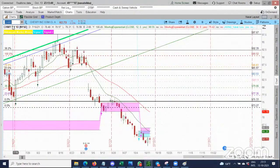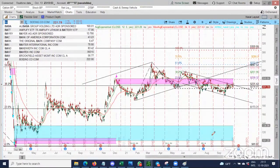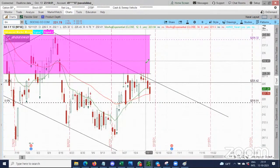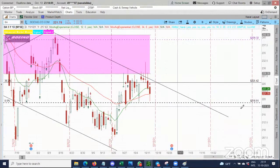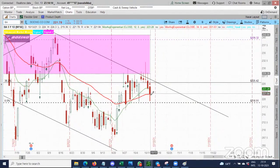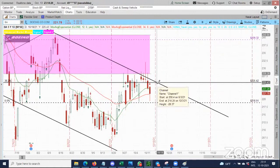BA, last stock is BA. So BA was showing strength until Thursday when it broke out and went to this pink zone, but failed. Once it failed, it had back-to-back tests. Even today, it came down, but it respected this 218.91 area, closed right above the 34 EMA. So I think it was a shake-off for the weak hands. Maybe next week, maybe tomorrow, we might have a move. See, somewhere here, we will have a move.